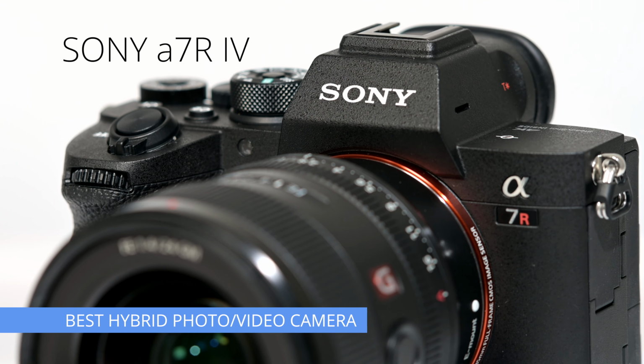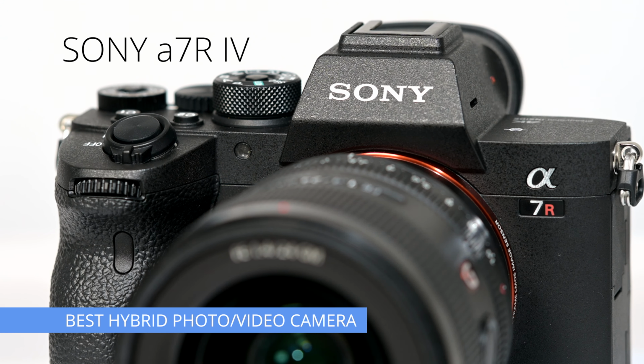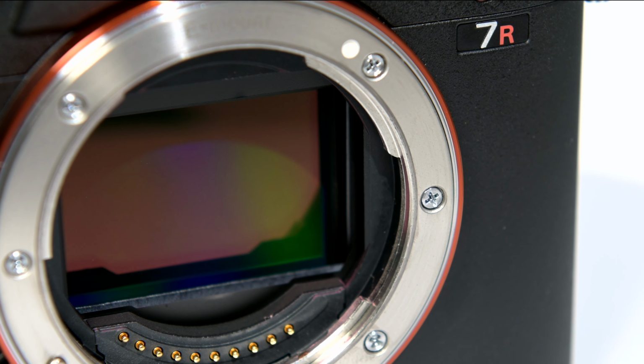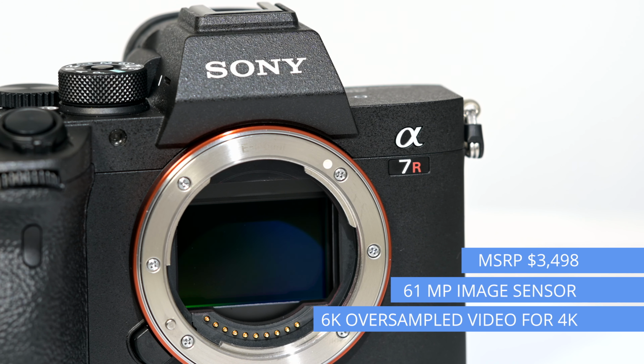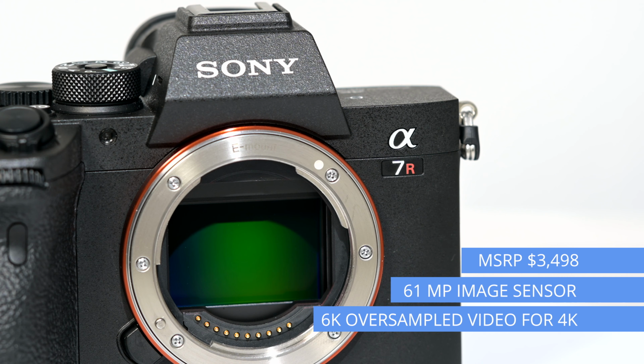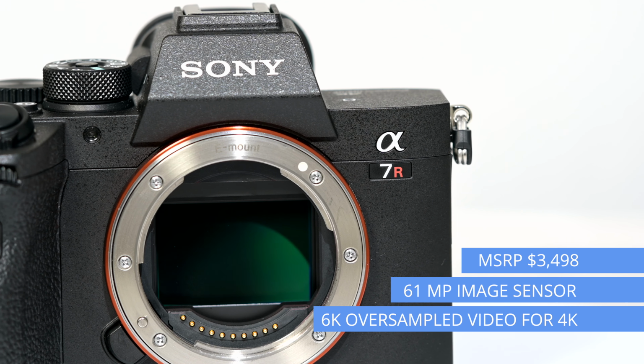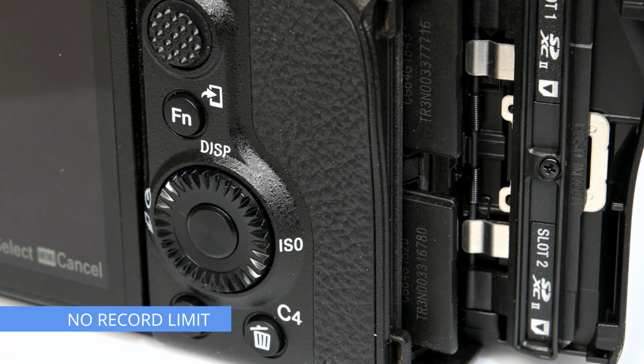The best hybrid photo video camera is the Sony a7R IV. The Sony a7R IV offers more to hybrid shooters than any other camera before it. For $3,500, the a7R IV combines a 61 megapixel resolution image sensor with 6K oversampled video for capturing UHD 4K. Plus, it has no record limit time.